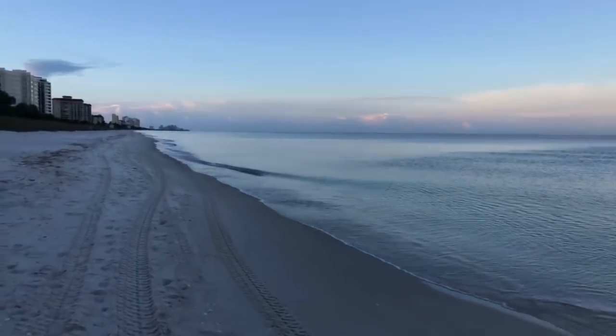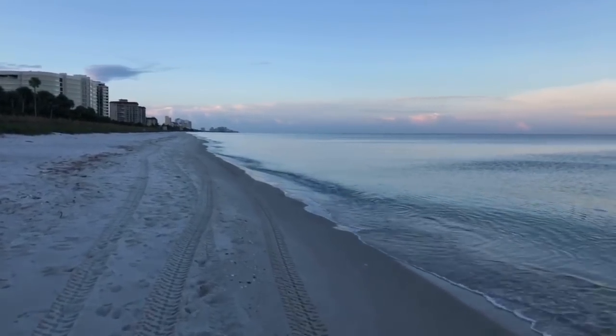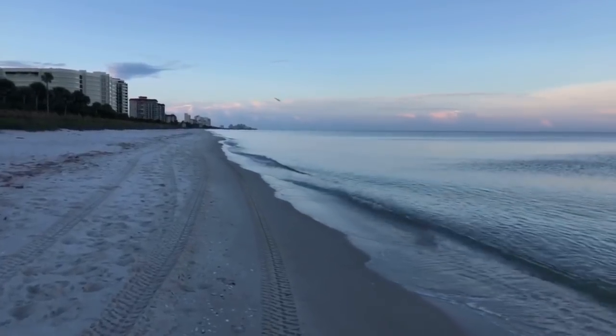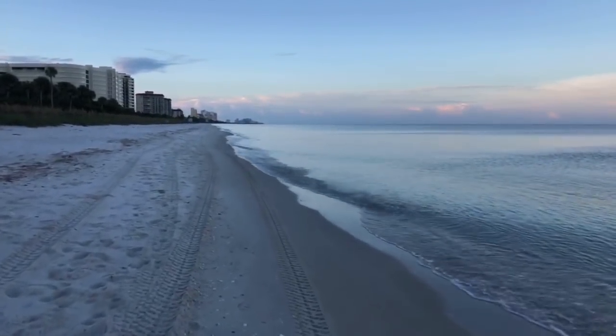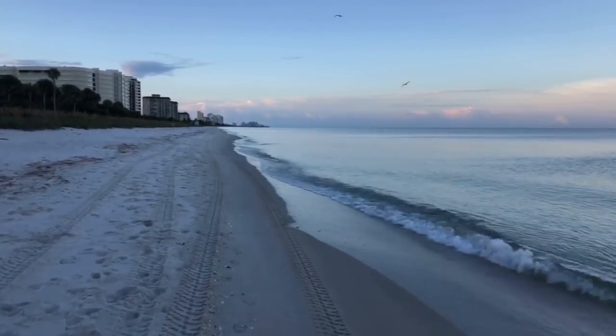Degrees out here right now. Really, really pleasant. Gonna get up to about 90. High of around 90 this afternoon. Probably have our afternoon rains again. We've been having some pretty good downpours in the afternoons.